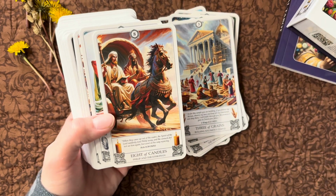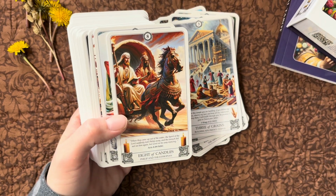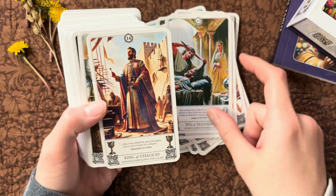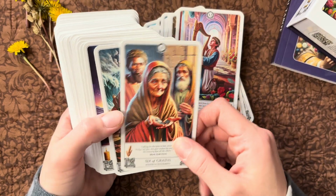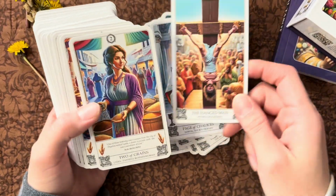I like this idea. I would love to see more Bible verse type decks, maybe not AI, but this is my first AI deck. Martin, do not unfollow me because I'm showing an AI deck. But anyways, I do love this deck.